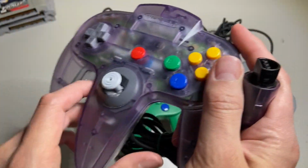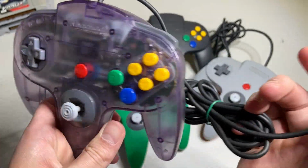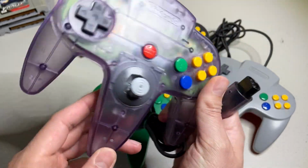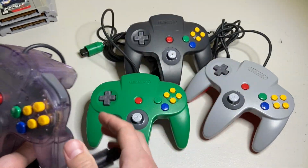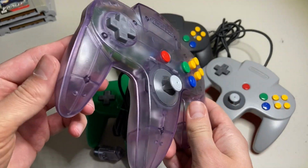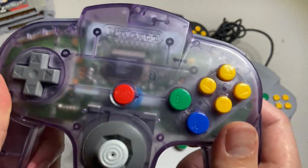This controller, the classic purple N64 controller, is the one that I bought in America, but I have 2 of them, so I don't need this one anymore. And it has my favorite electronics design philosophy, which is I want to see the inside.